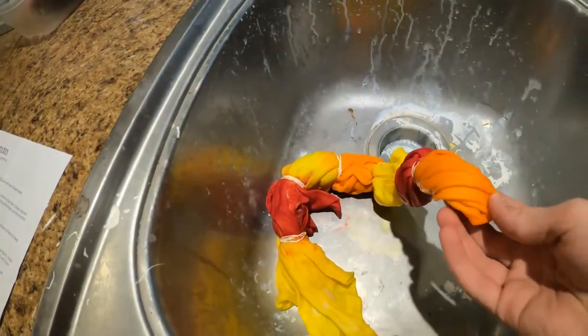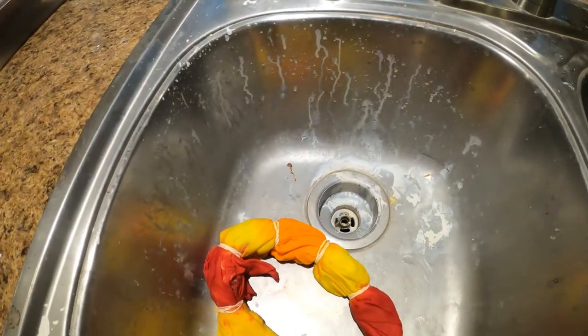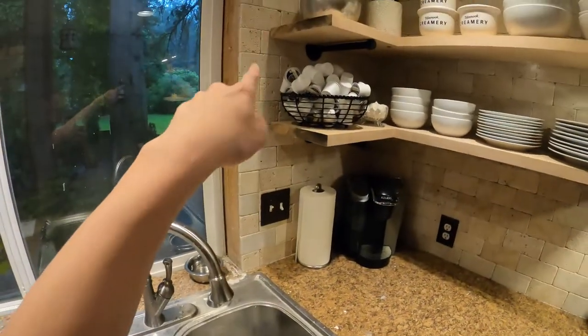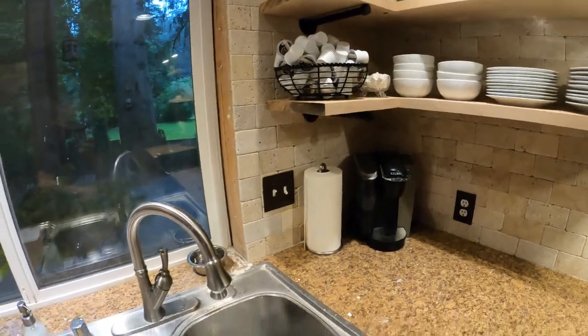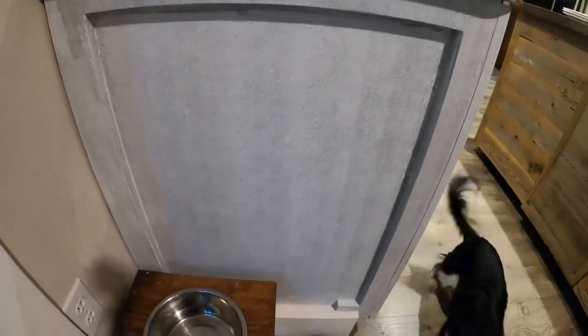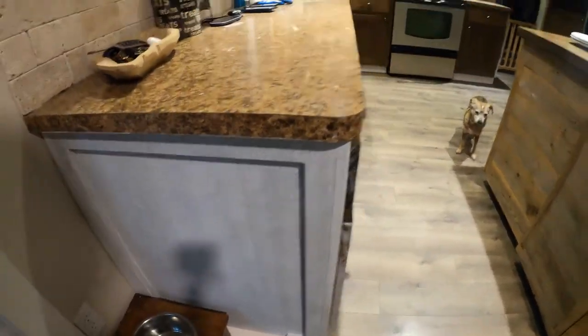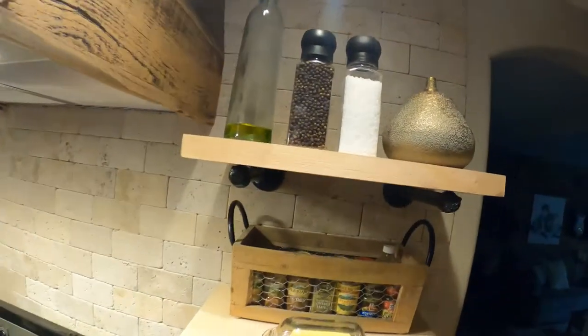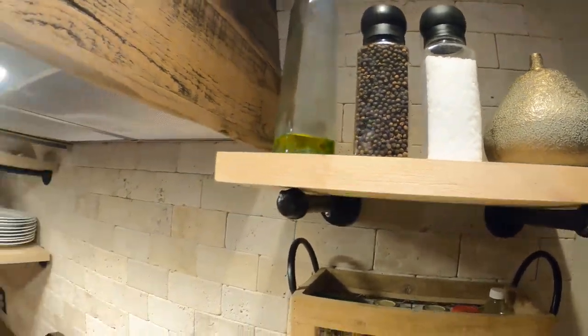But if you guys haven't seen yesterday's video, I did tie-dye. And if you're wondering why the sink is covered in white paint, it's because when we were originally trying to do the cabinets, we painted them white. We have a little bit of white down here. And we didn't really like the white, so we decided to rip everything down and do these little floating shelves and stuff, and we're really liking them. I also got a new salt and pepper shakers and stuff.